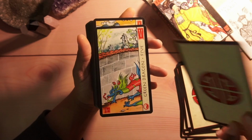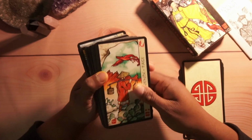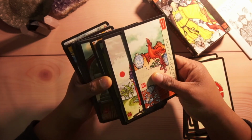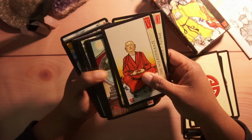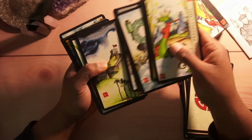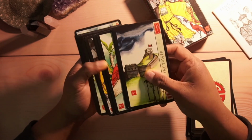It's nice. I really do like it. It's very pretty. Nice illustrations, nicely drawn. I do tend to like decks that are more... I don't think I have any digital art decks. I do prefer decks where there's an illustrator and an author or creator. I don't really typically like the decks that are AI, even though some of them are pretty nice.